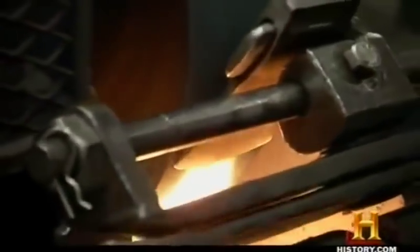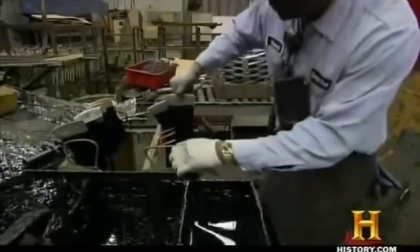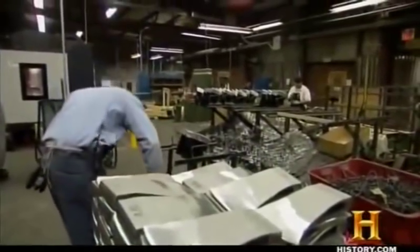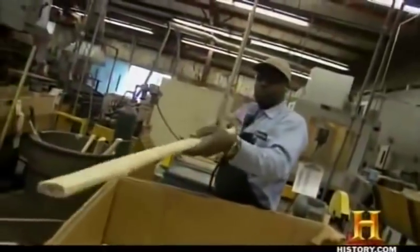Next, in another shower of sparks, a grinder operator sharpens the bit to exact specifications. Then, workers dip the axe head in water-soluble enamel that will later be baked for a durable finish. You can order any color you want, so long as it's black or red. Finally, the axe head is ready for the haft.